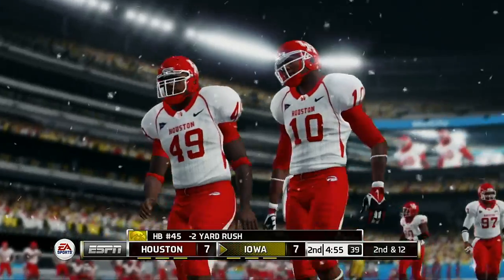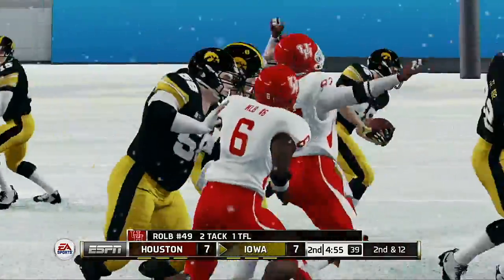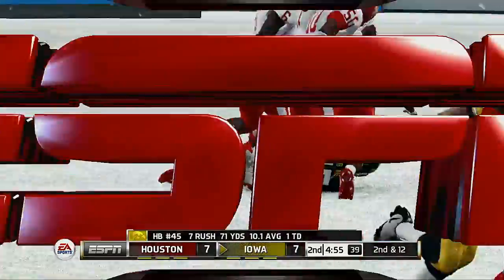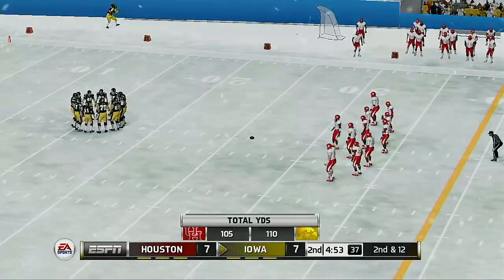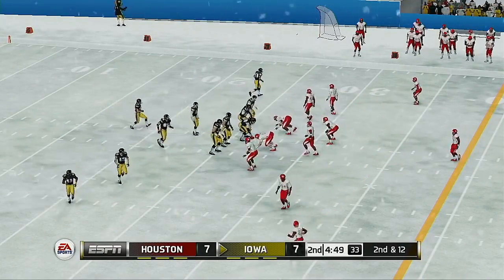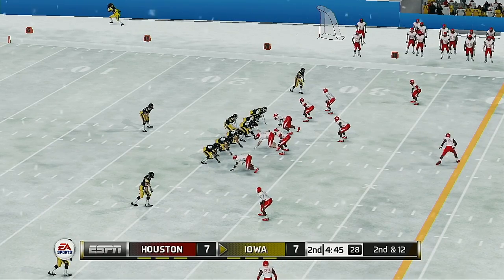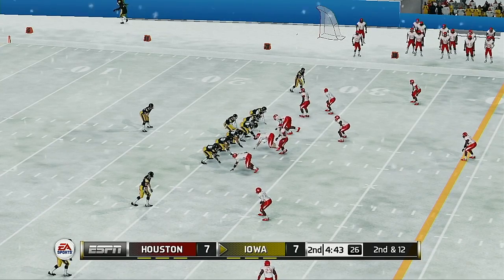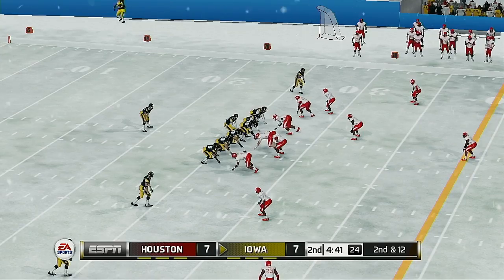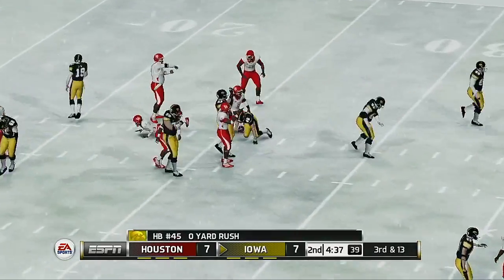Handoff, and he's met in the backfield. You know, a lot of times coaches look to linebackers for leadership on defense. And on that tackle, he showed you why that's the case. Second down and 12. Ball on the 26. Handoff up the middle, and he's stuck.